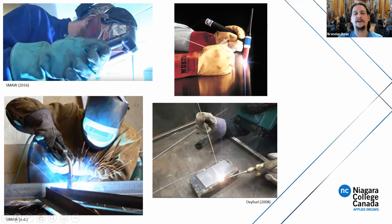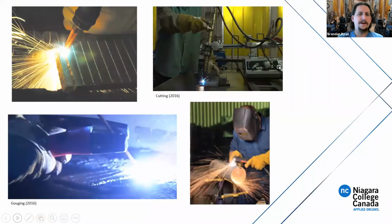And it also just helps develop your skills as a brand new welder and will help with all the other processes that we do. Here's an example of our cutting processes that we teach students as well.